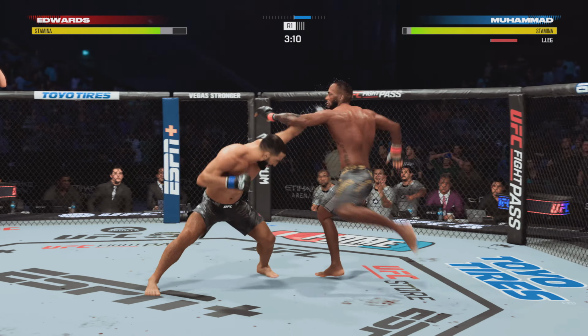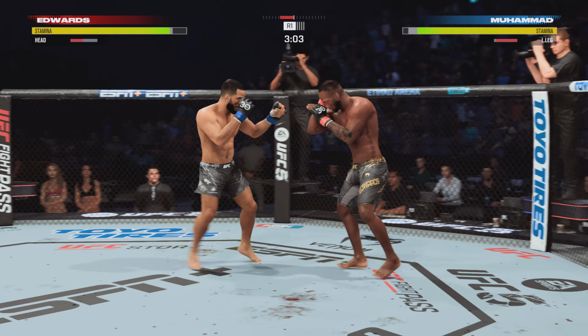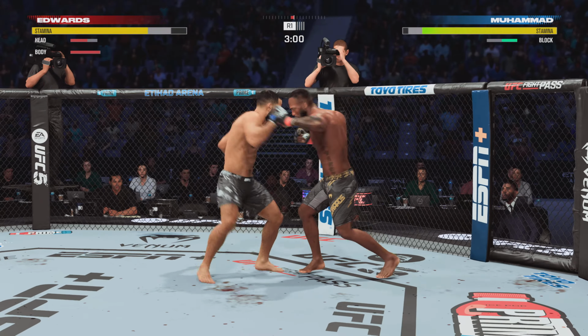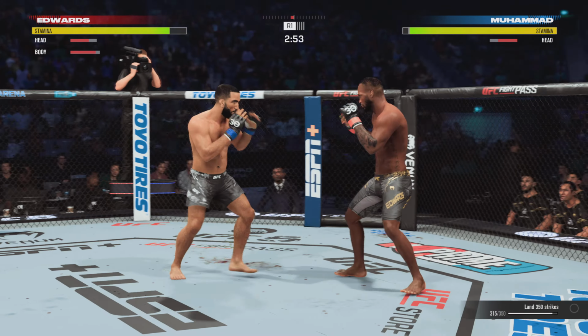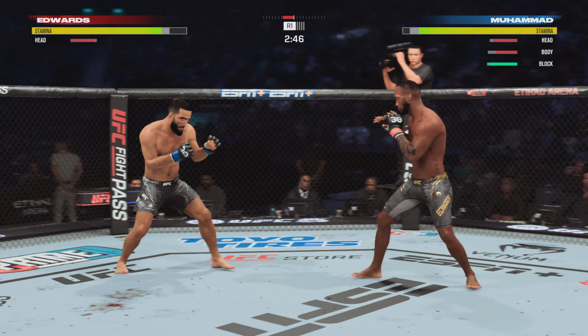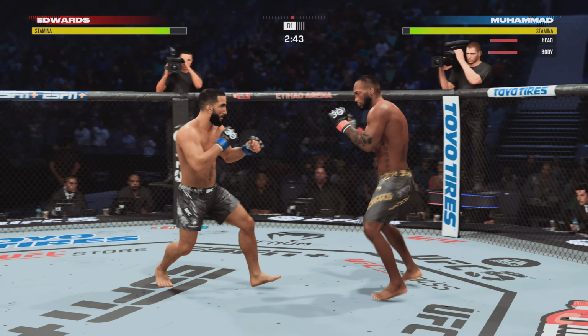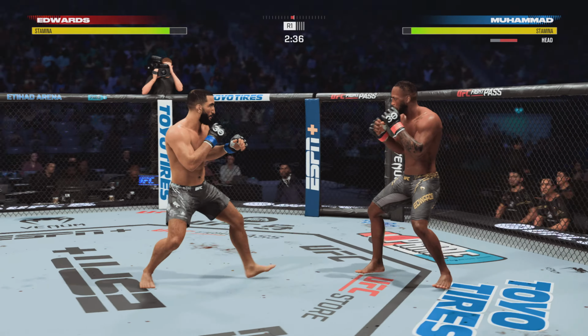Oh, how good was that combo? He is really doing a nice job stringing his shots together now. Nice strike. Midway through round one. Oh! Huge kick to the body. Ooh, head kick lands. He's hurt.